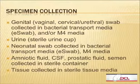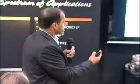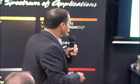In case of meningitis, you could collect cerebrospinal fluid. In case of male infection, prostatic fluid, semen, and all that could be collected in a sterile container and then extracted and done by molecular assay. And tissues also could be tested.